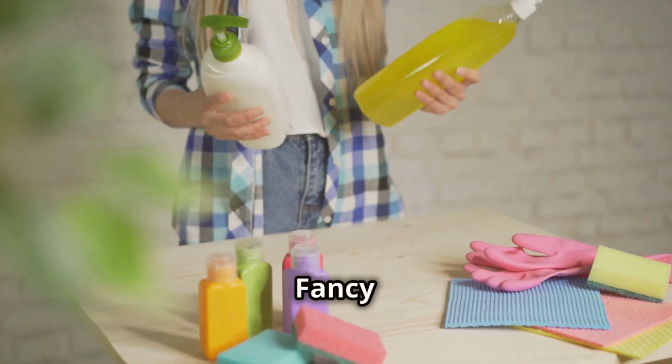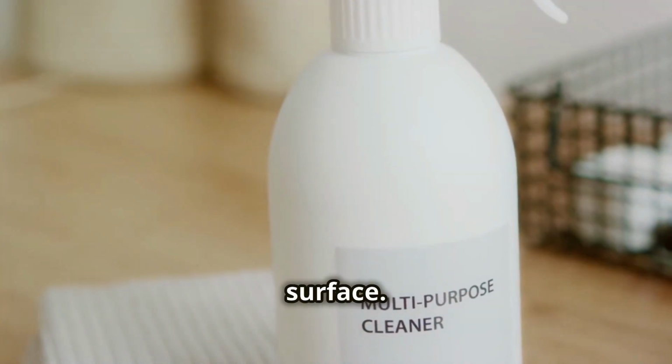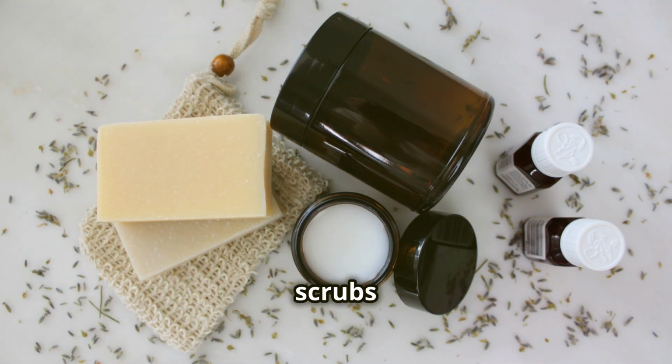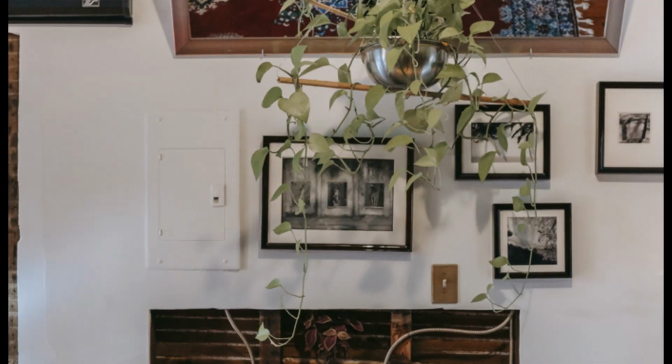Number 6. Fancy cleaning supplies for home and body. You don't need a different cleaner for every surface. Basic items like baking soda, vinegar, and multi-purpose cleaners can handle most of your cleaning tasks. For personal care, DIY scrubs and a good bar of soap work just as well as those expensive products.